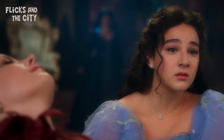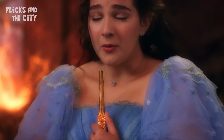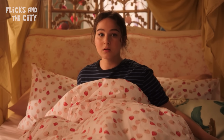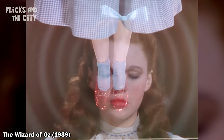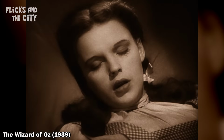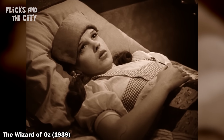However, she proves she's a true daughter of Giselle and Andalasia when she takes the broken wand and says, "I wish I was home with my mom." Which breaks the curse, and she then wakes up at home in her own bed. All of which is a shout out to the Wizard of Oz and how Dorothy wished herself home at the end of that movie, leaving the fantasy land of Oz behind and finding herself back at home in her bed in the real world.